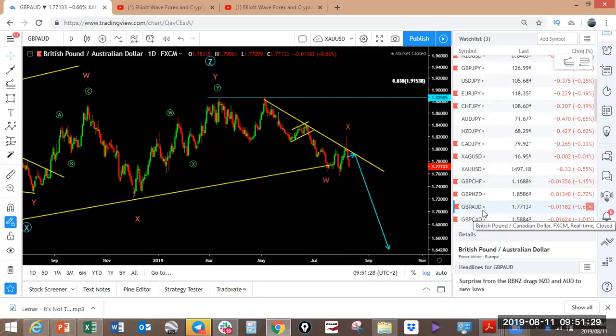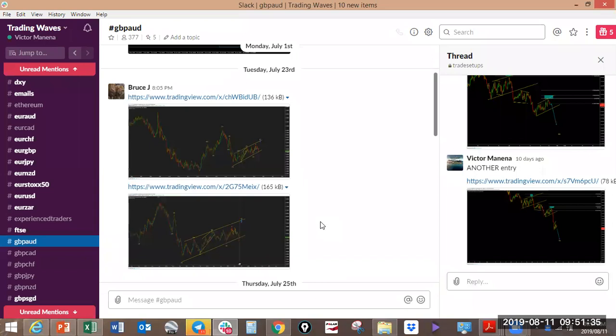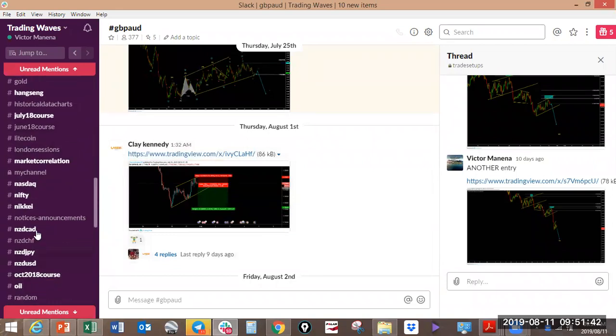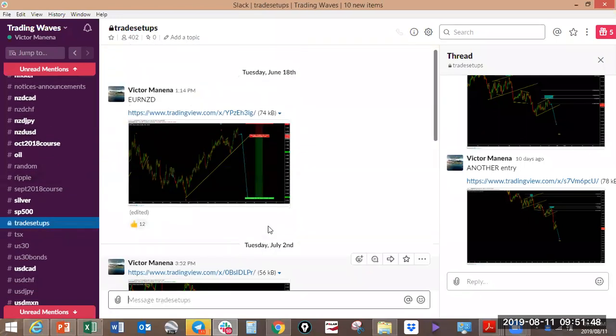They've been playing out amazingly well. And there was also CHFJPY that missed the target by just a few pips. Let's see if you can find it quickly on trade setups. This is the last one that we're going to look at now.